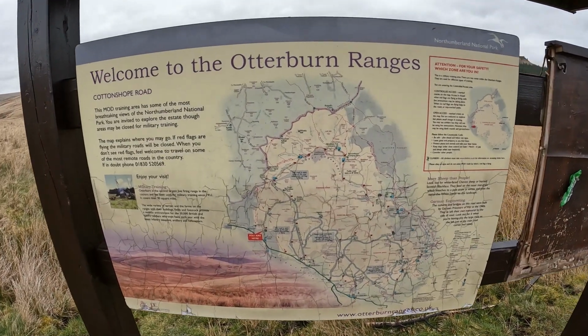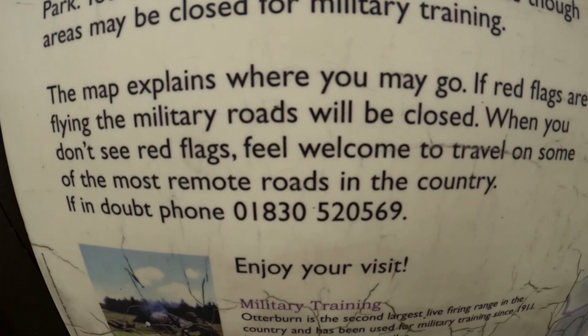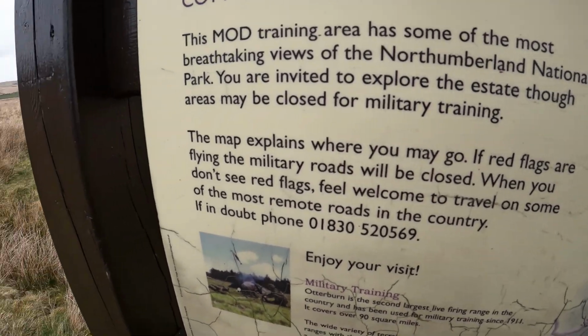These maps are dotted all around the ranges, but I'm going to highlight that phone number there. So if in doubt, give that number a ring if you are planning a route through.